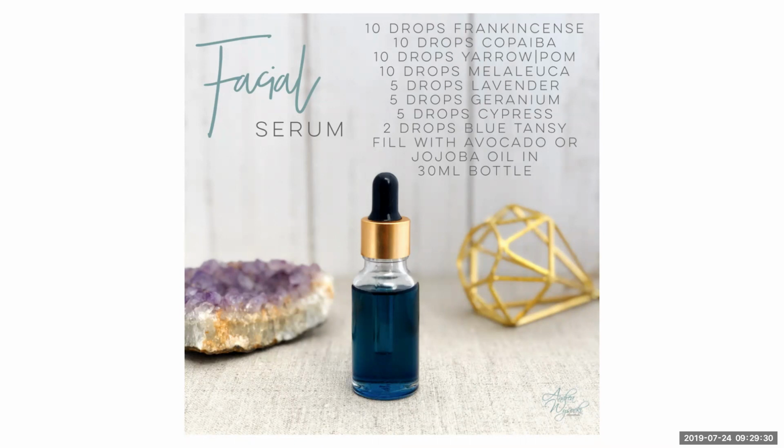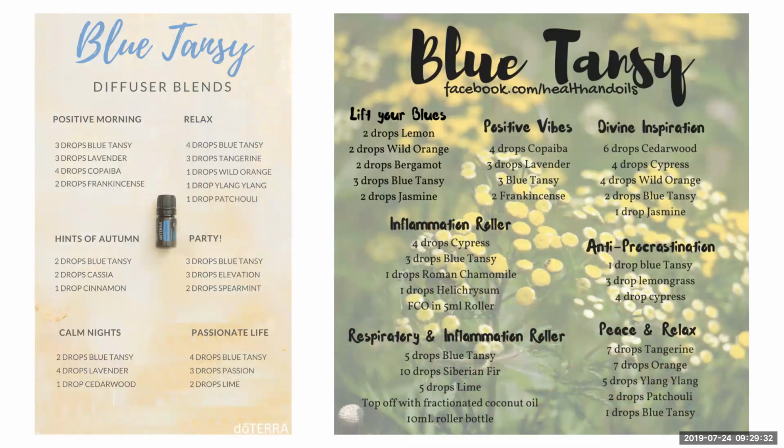And here's some awesome diffuser blends. For Blue Tansy, we've got Positive Morning. That's always a good thing, to start off positive in the morning. Blue Tansy, Lavender, Copaiba, and Frankincense. Another one that sounded fun is the Party: Blue Tansy, Elevation, and Spearmint. Party! Or if you want to be more calm at night, Blue Tansy, Lavender, and Cedarwood. Just cool stuff.